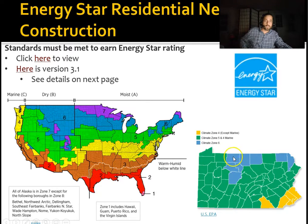So we have zone 6, which is a colder climate, and then a little bit warmer climate. And then here, because we're closer to the water, to the Atlantic, we have a more mild climate. Okay, so we're climate zone 4. If you wanted to see what the Energy Star standards are for climate zone 4, you can go to the website. I provided a link here. Feel free to explore if you want.